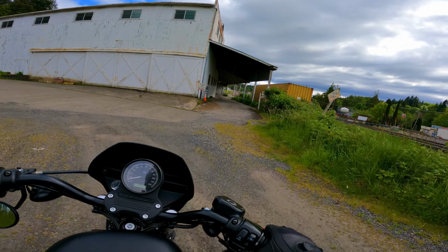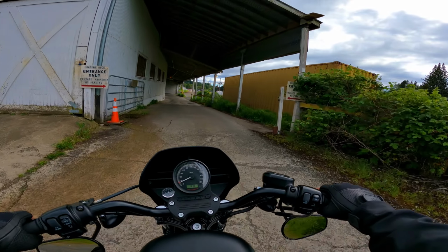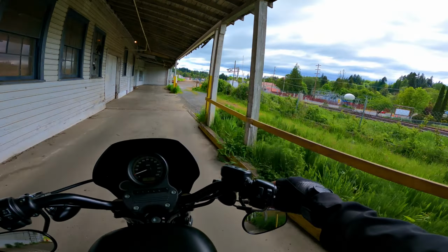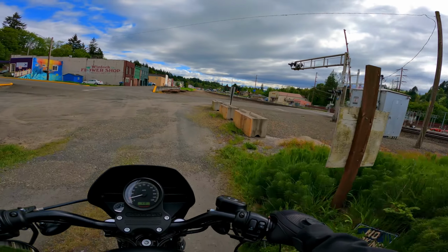Look, they wedged one of those little cargo things back here. Come on now, you're blocking off some of my view. Oh, I think they're planning on leaving it there for a while. It's got blocks and stuff underneath it, like they leveled it out.